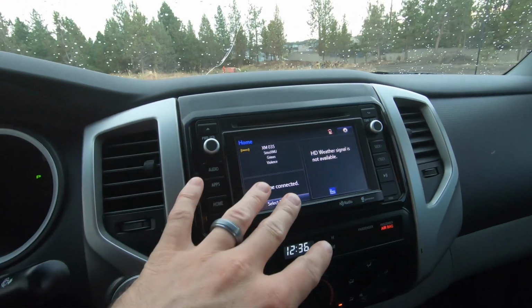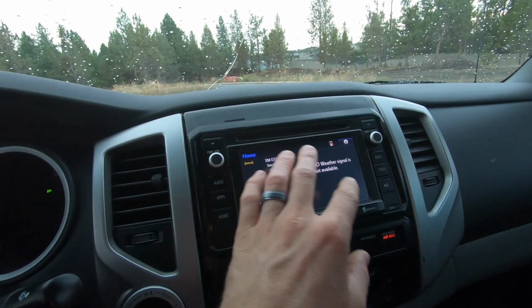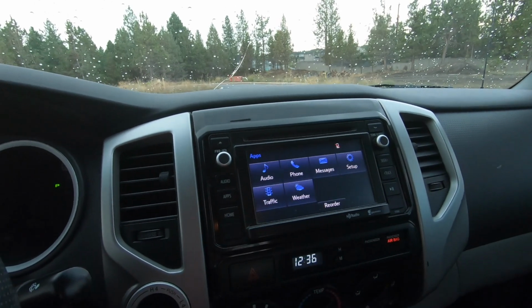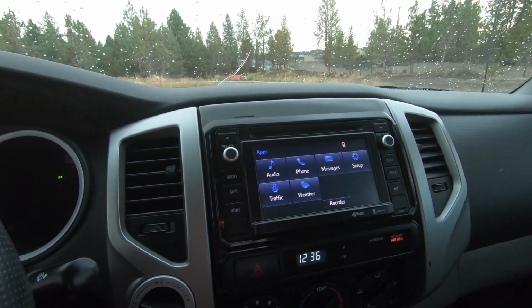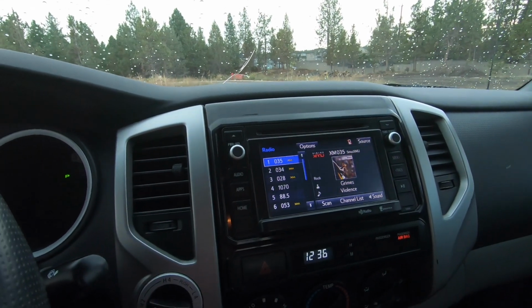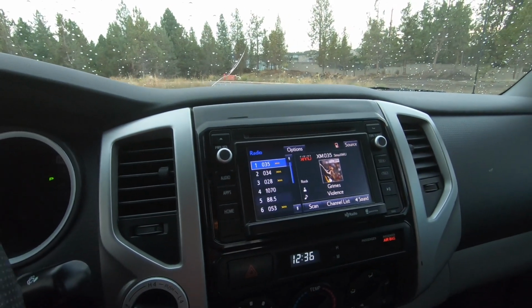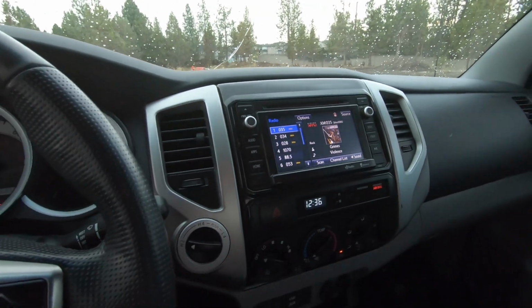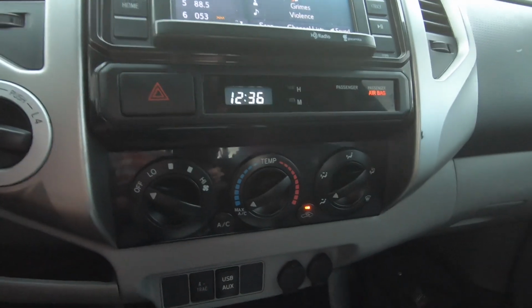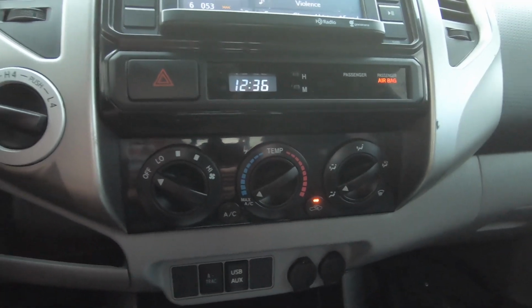You can configure this screen to change the size, the number of features that are configured here, and then there are a number of different apps that can be set on that screen. So really great system, very functional again. We've got AM/FM radio, we got satellite radio, we got a CD player. We've also got a clock, you'll see. Down below that, we've got climate control with air conditioning and heating.